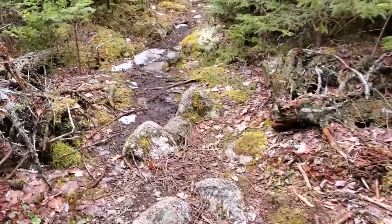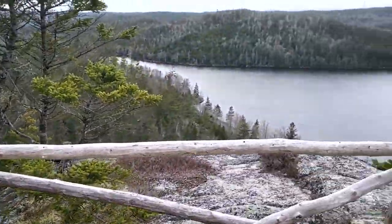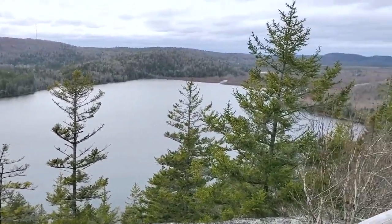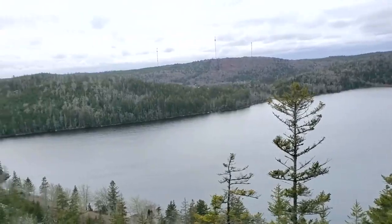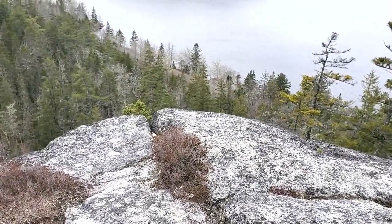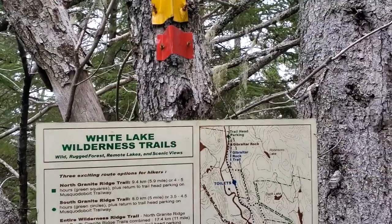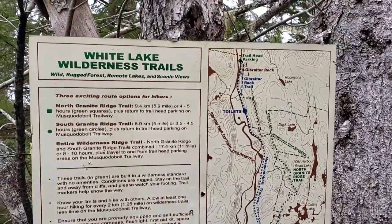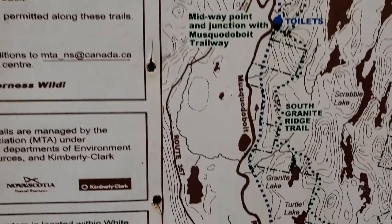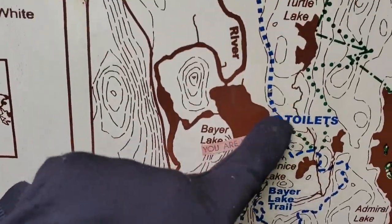It's been really good. So we made it to Jesse's Diner, and I gotta say, Jesse, you have good taste. I would definitely dine here. Beautiful. And if you look down there, you can kind of see the rail trail. So we're getting closer. If we turn to the right, it would have been the White Lake Wilderness Trail. And it shows kind of where we are. We're here right now.